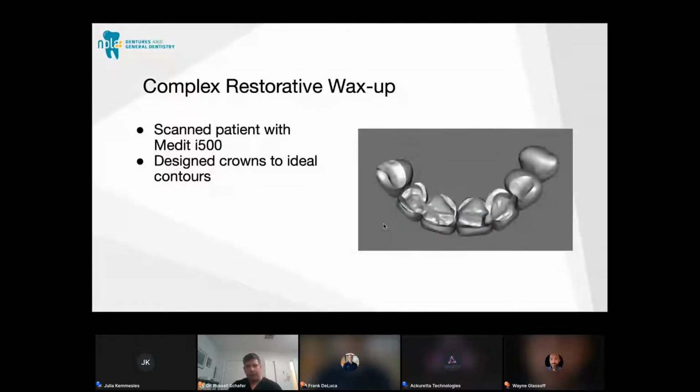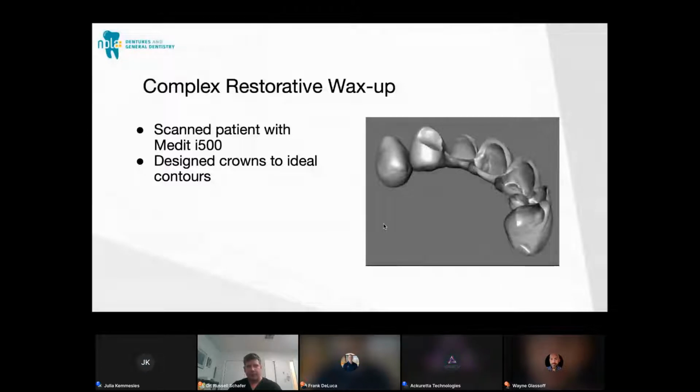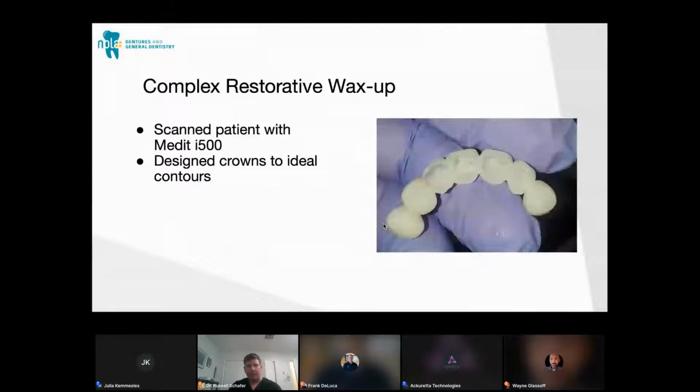And here I just had his one piece right there. You can see I added on there 6, 11, and 12 for him. Next one. Next one. And that's what it looked like printed in my hand right there. Something I can easily just insert into his mouth. Next one.